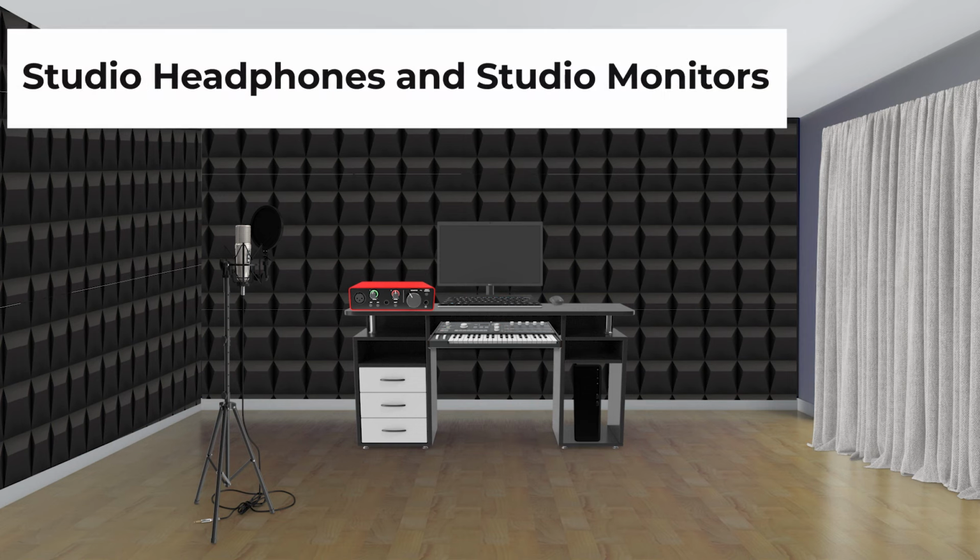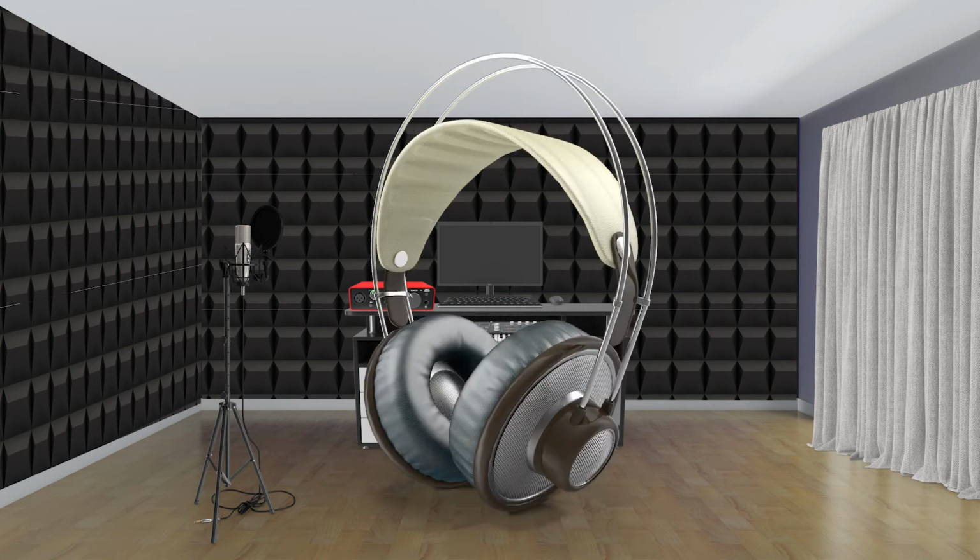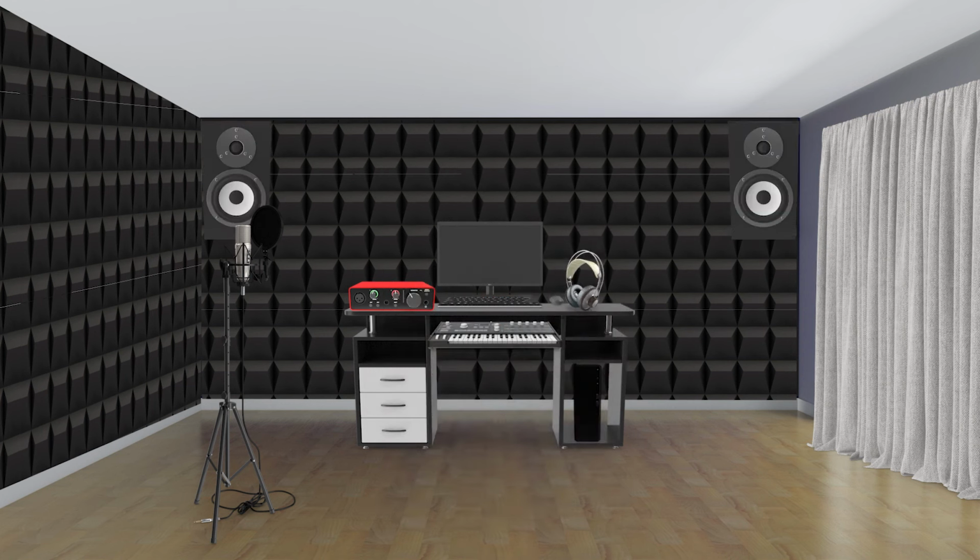Studio headphones and studio monitors. Studio headphones and studio monitor speakers are essential to monitor and finalize your music tracks. Ensure you invest in the best studio headphones and speakers to ensure you're creating accurate, clear and detailed audio.